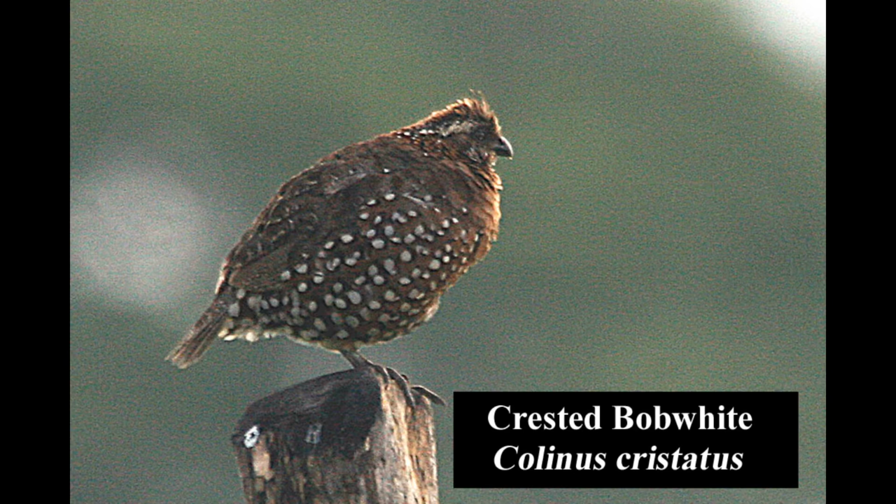The crested bobwhite inhabits grasslands and brushy fields. It can often be found along quiet roadsides, perched prominently on top of fence posts early and late in the day.